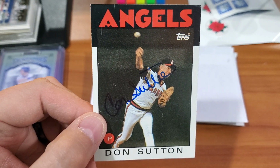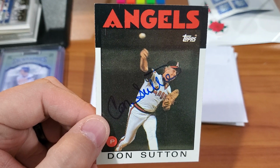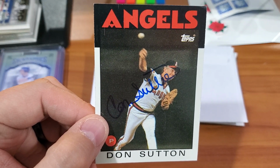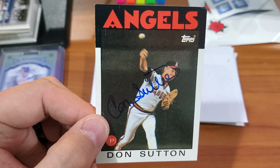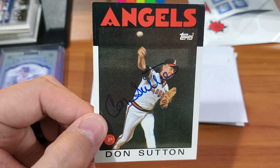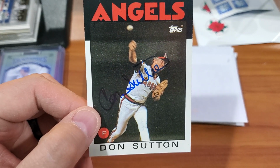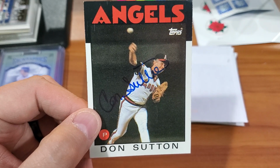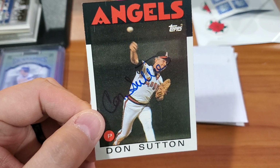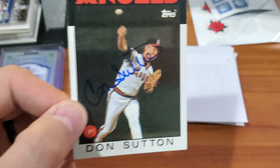So as far as team history from Mr. Sutton, he started in 66 with the Dodgers all the way through 1980, 81 with Houston, 82 with Houston. Looks like the trade there in 82 to Milwaukee. A couple years there, Oakland in 85, and the Angels in 85 to 88 before he wrapped up his career over 23 years. So Don Sutton is our first return.